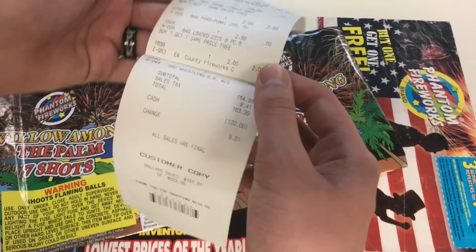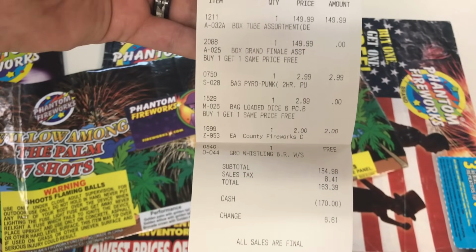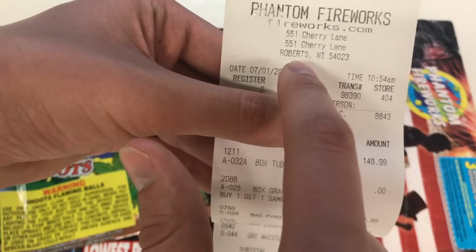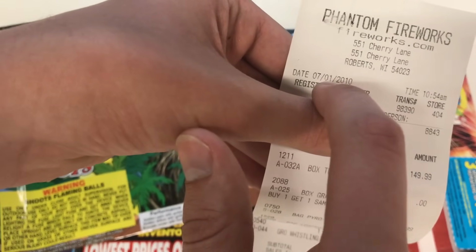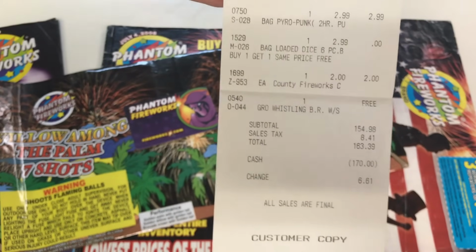This is an old receipt that I found as well with all this stuff. As you can see, those are the items that I purchased. This was actually my grandma that bought these fireworks for me, but you can see here we were at the location in Roberts, Wisconsin. That's where we used to go because it was kind of the closest one. And this date here is July 1st, 2010. Pretty cool. So we'll show you what we got in 2010.